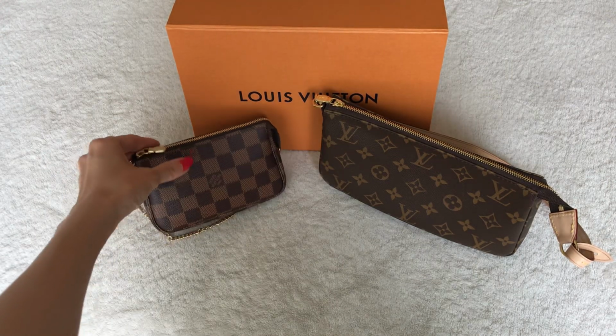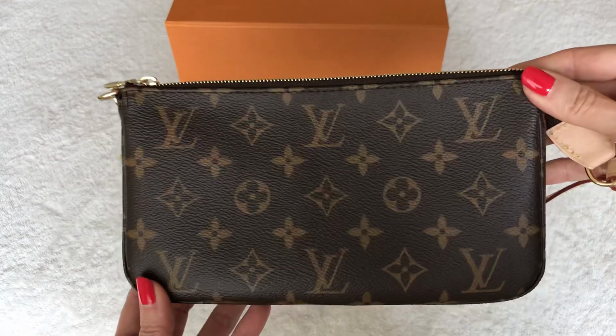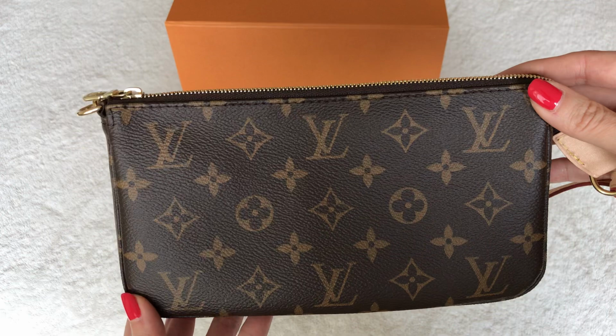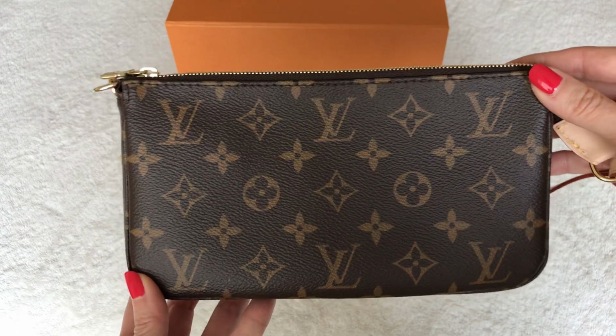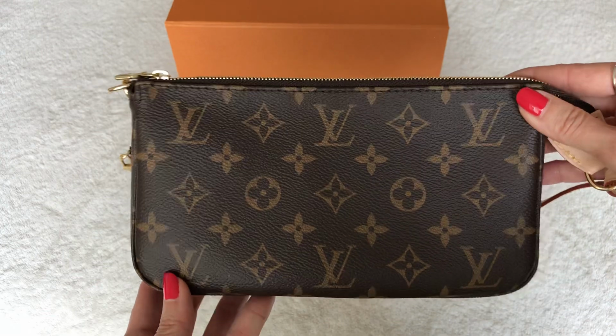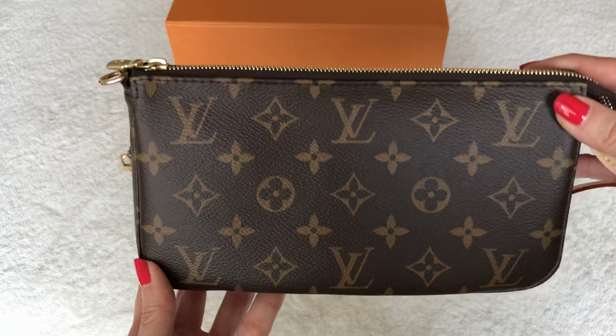Then on my right, you have the Pochette Accessoires. This is my latest addition to my Louis Vuitton collection. I have a small but growing collection. I'm going to try to keep it really tight and curated because I don't want to go crazy and buy too many pieces. But this has been a really nice, versatile piece that I've added, and I am really enjoying using this.